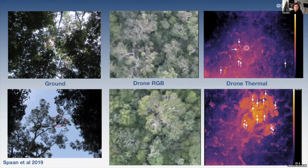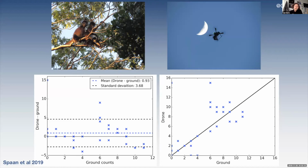We compared the number of monkeys that we counted from the drone with those that were counted from the ground. And the first thing that we found was that the counts were consistent. If there was a small number of monkeys counted on the ground, we counted a small number from the drone, and the same with a large number of monkeys as well. But we also consistently found that the drone counts were slightly higher than the ground counts. And we believe that this indicates that the drone counts are more accurate. We're actually seeing more monkeys, we're not missing as many, and we're not miscounting as many as you might do with a ground survey.